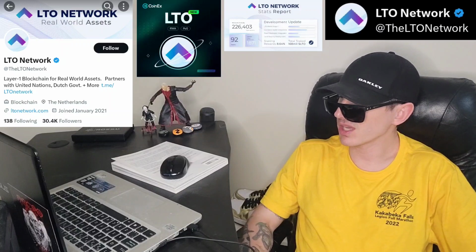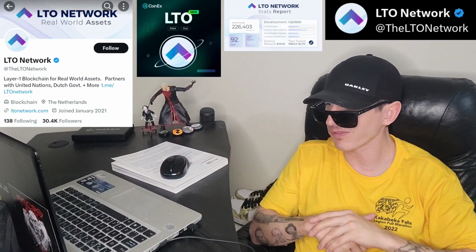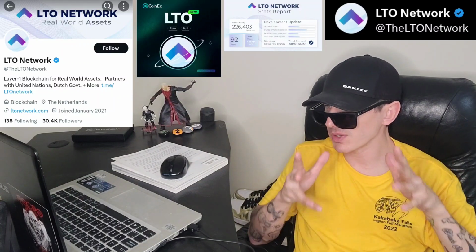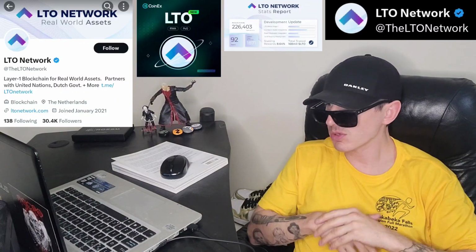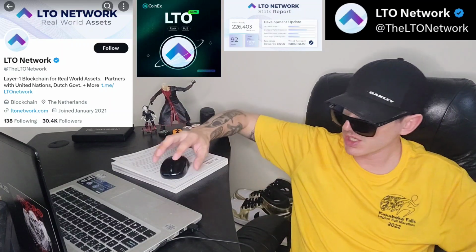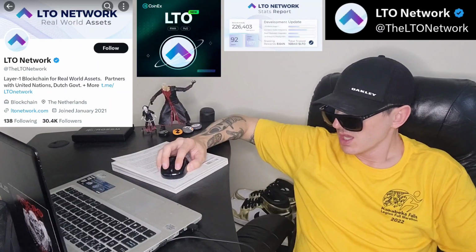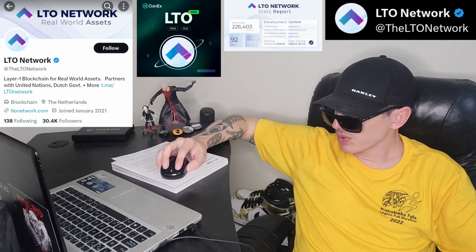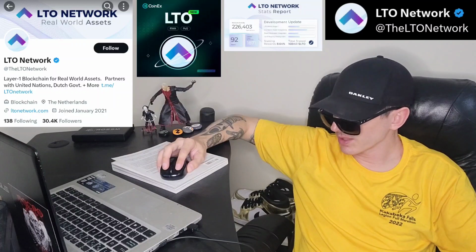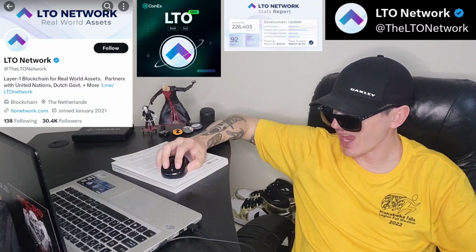Basically, all you'd have to do to get this token is simply go right through that CoinEx Global referral code down there. Open an account, fund your account with USDT, go into the trade section and search LTO, and then simply just buy the token. It is that easy.